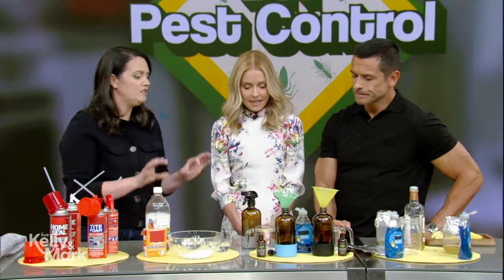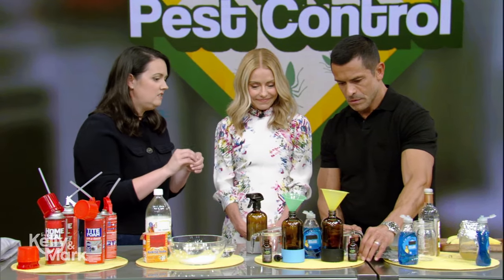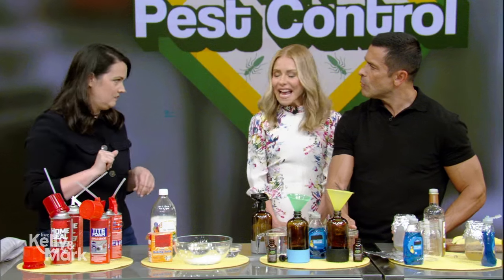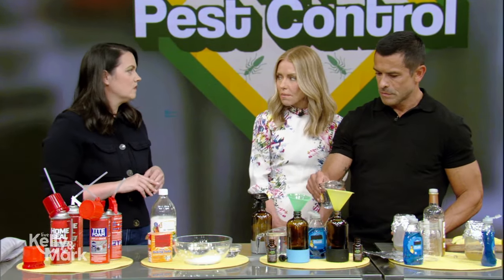Okay, I have another scent trick for you, and that's to use peppermint oil. That's another one of those scents that smells really great to us, but to ants especially, it says stay away. Keep on marching. Those ants love to come out. You drop one crumb, you've got ants.